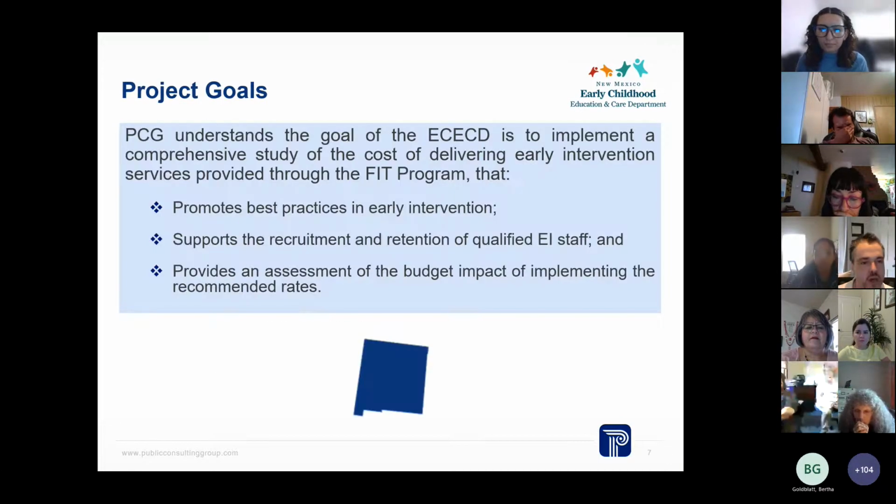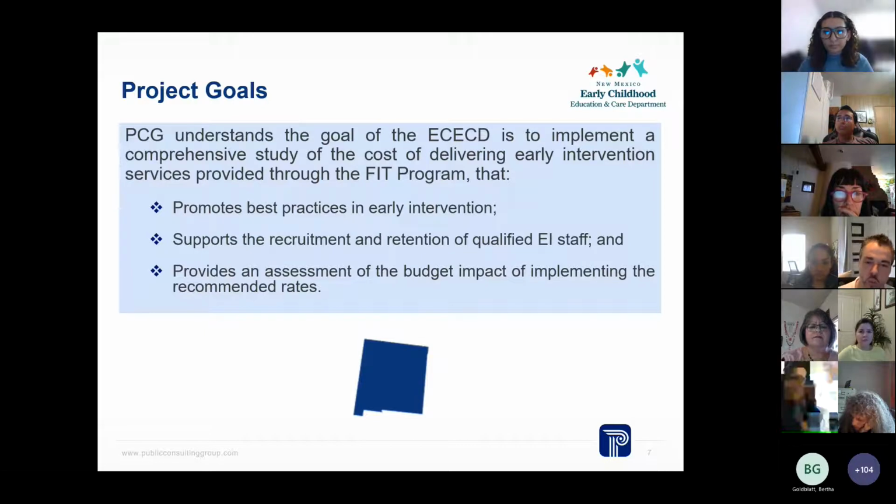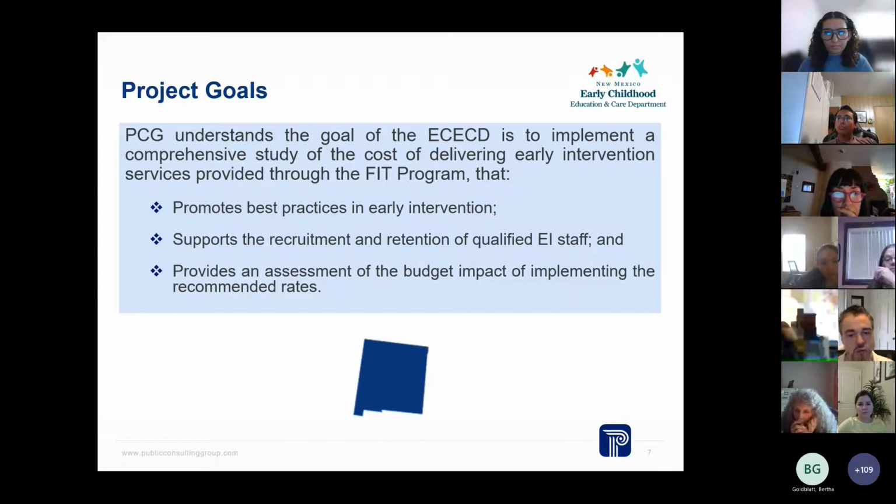So what are the goals of the project? The goals of the project, obviously, are to implement the comprehensive cost study of the cost of delivering early intervention services provided through the FIT program. I kind of already touched on that when I went through the purpose, but specifically here, ECECD wants that this cost study is going to promote best practices in early intervention. It will support the recruitment and retention of qualified early intervention staff, and it will provide an assessment of the budget impact of implementing any recommended rates that PCG puts forth.